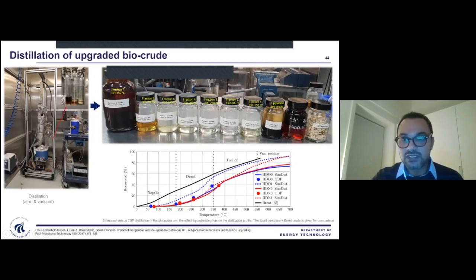Then we put this sample or this product here in the distillation, and we did atmospheric and vacuum distillation, and we get the different cuts, same like in the petroleum refinery, at different temperature in terms of petrol or diesel and kerosene. And in the end, we have the heavier fraction, the boiling point more than 350, just like the bitumen in the fossil crude. Then we compare our results as a benchmark with the Brent crude.